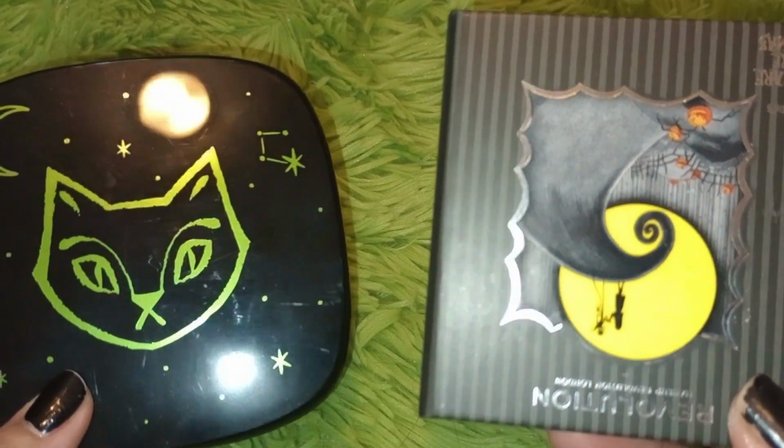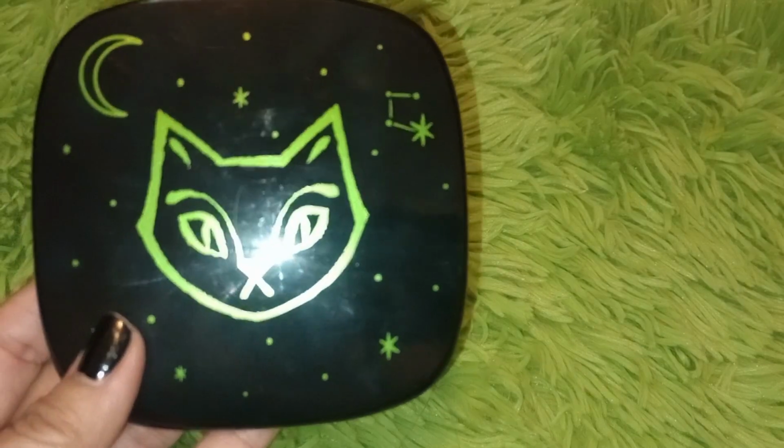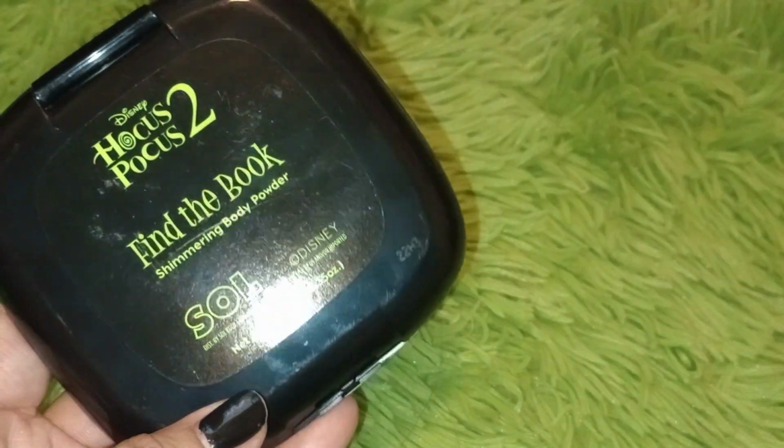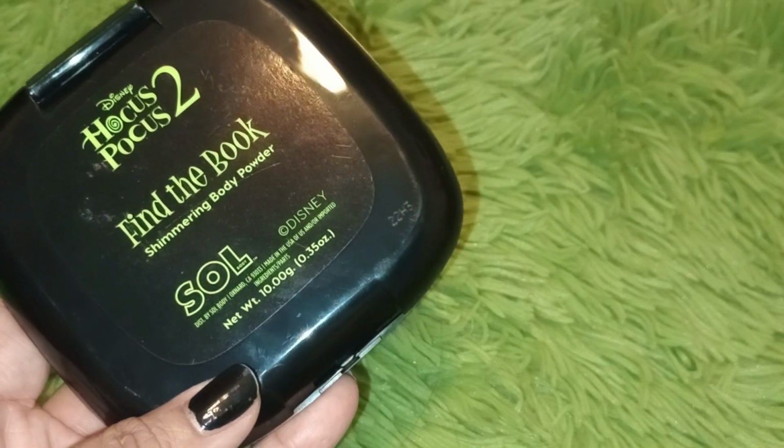These 2 also came out of my archive. First, this one is part of the Colourpop Hocus Pocus 2 collaboration. We have the Find the Book Shimmering Body Powder. This is part of the Soul Body.